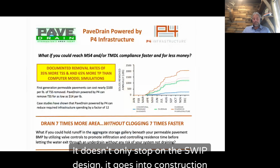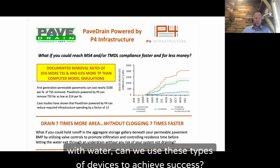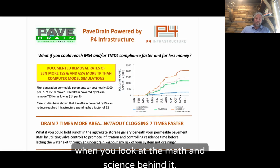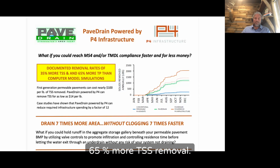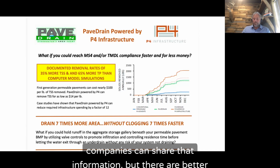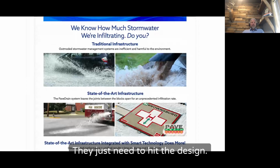It doesn't only stop on the SWPPP design. It goes into construction and say, if we think about water and what we're doing right with water, can we use these types of devices to achieve success? And again, the very simple answer is yeah, we not only can we do that, but when you look at the math and science behind it, 65% more TSS removal. And so, again, getting into all the numbers, every one of these companies can share that information, but there are better answers out there. They just need to think the design.